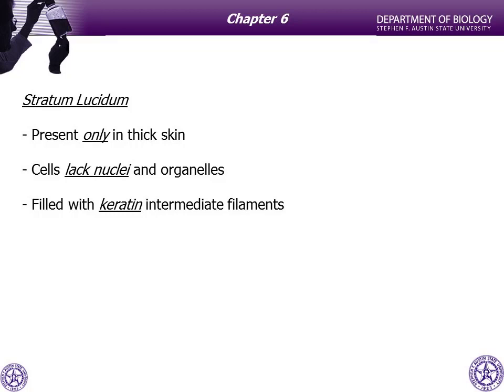So as the cells are pushing up, the nuclei are simply degraded. They're lost. It's not like they get spit out, like we'll see with red blood cell development next semester. Red blood cells, in their development, eject the nucleus. These just degrade it to get it out of the way. So no nuclei, no organelles, filled with keratin.